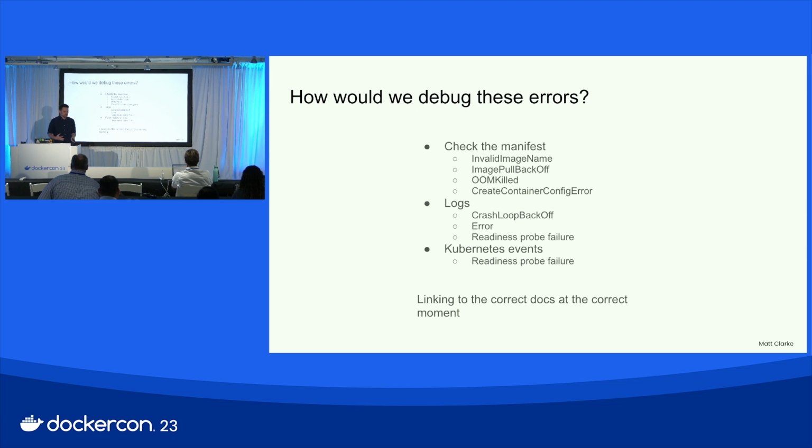So the errors that we saw, we broke down into 3 categories, which was basically check the manifest, logs, or Kubernetes events. And the easier errors that we saw were, you know, invalid image name, maybe you put the wrong Docker container, a Docker container that doesn't exist. Image pull back off, maybe you don't have permission to actually pull the image that you want to run. Out of memory, which can be a service issue where there's a memory leak, but usually we found they just didn't provision enough memory for the service. And then there's create container config error, which is usually where you're trying to use a secret or a config map and it doesn't exist.